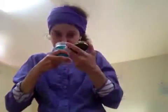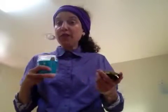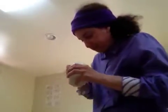I'm a coconut fan. Oh yeah, it has a nice sweet aroma. Well, if you've ever had coconut water, you know coconut water is naturally sweet. So we're going to try a little bit of this.